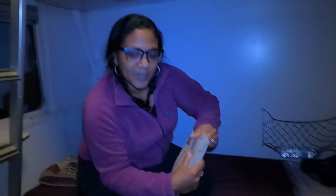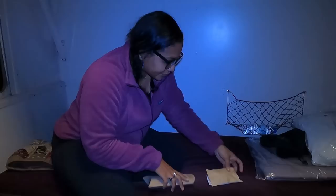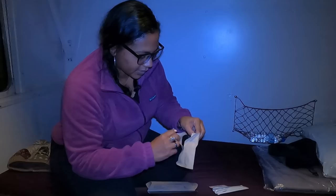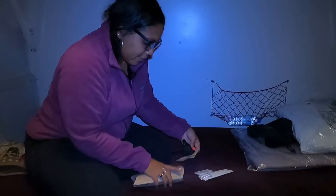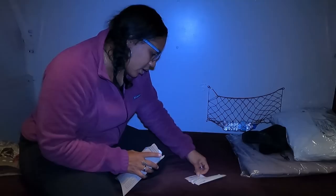So let's open this up and see what's inside this little trip kit. So you're seeing it as I'm seeing it. I haven't opened one yet. It looks like we've got ourselves a mask here. Eye masks, so we can put that over my eyes and sleep, and then also some earplugs, which will probably come in handy. And then we also have a little freshening wipe.